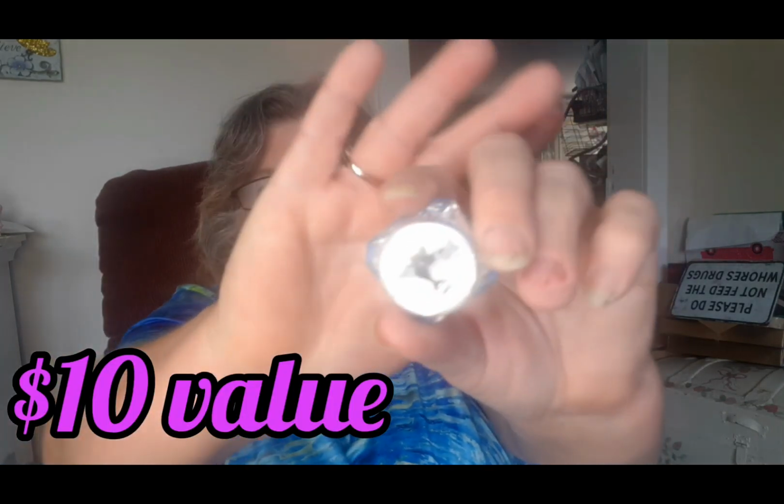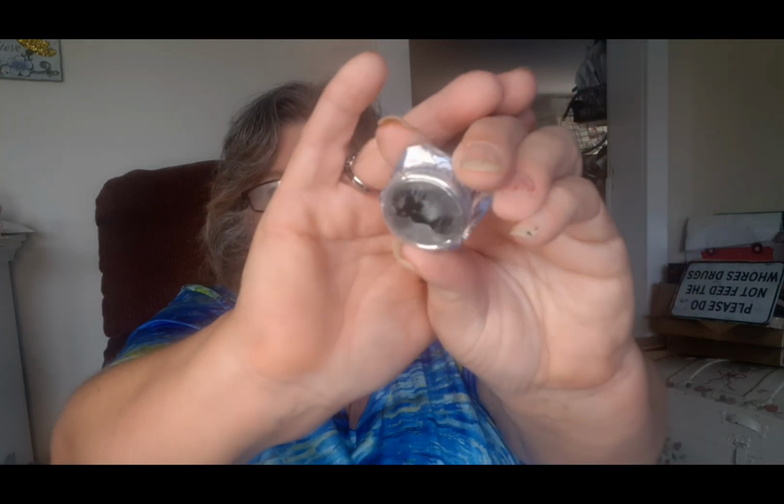Okay. Then we have, that's interesting, a little mermaid on it. I don't know if you can see it. Okay, let's see what this is. It says Loose Shimmer Pigment by Mermaid Scales Cosmetics, and it's a $10 value. To complement our eyeshadow collaboration, we have decided to include one of our Mermaid Scales signature pigment powders. This is the loose powder pigment with a shimmer inside. It offers very intense colors.